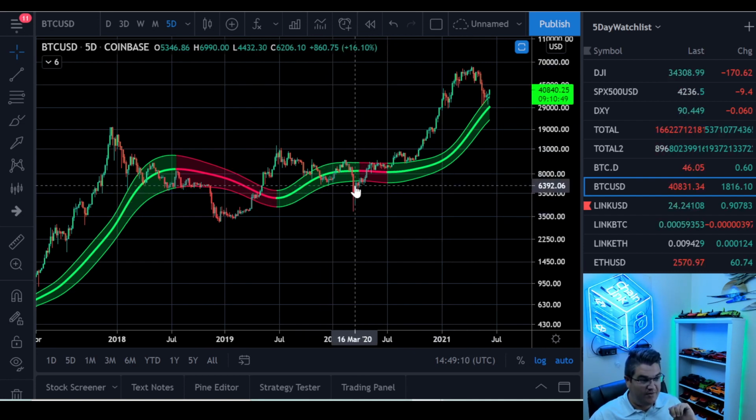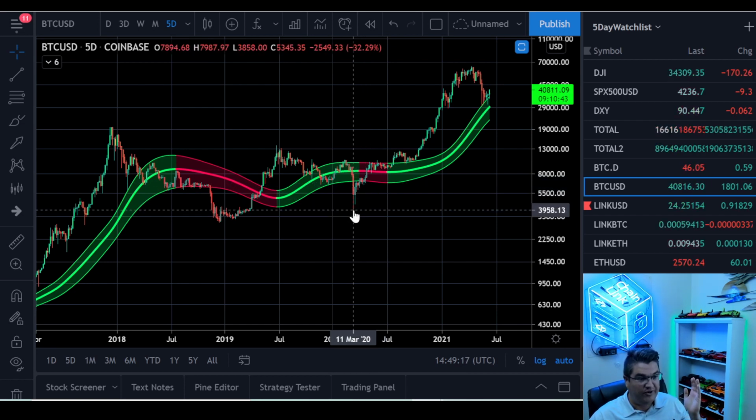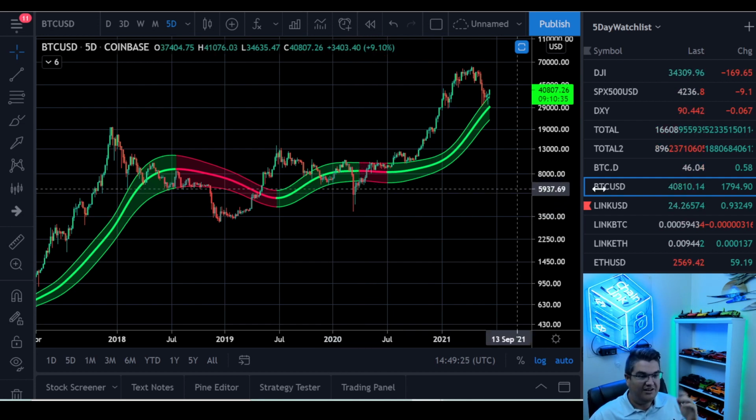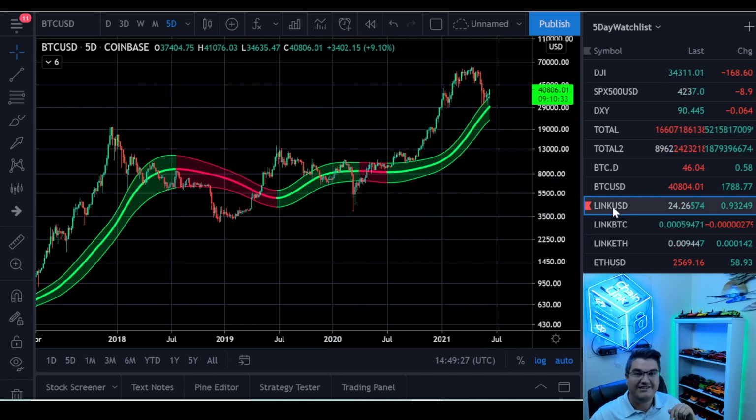Now look again. We came back into it during the pandemic drop, roughly $6,500 all the way down to, again, roughly $4,000. Would it matter if you went all in at any point here? No. You'd be doing very well again. Let's just go down the list here.